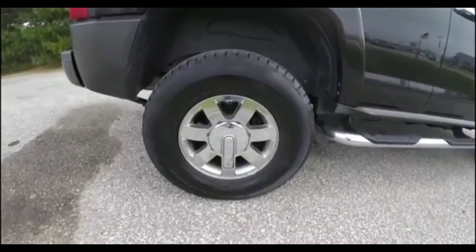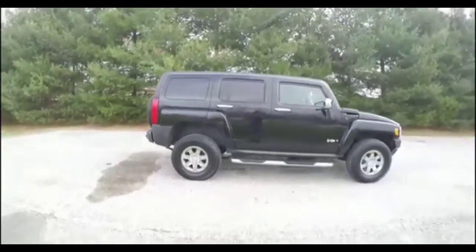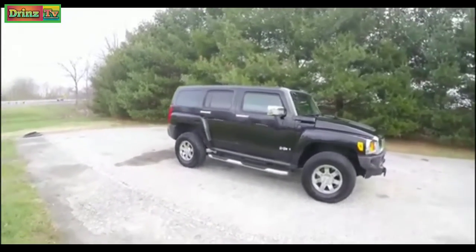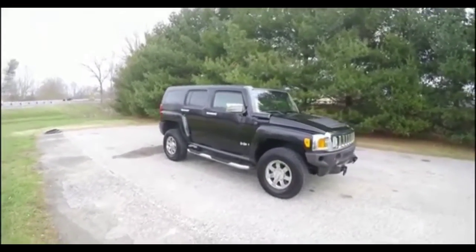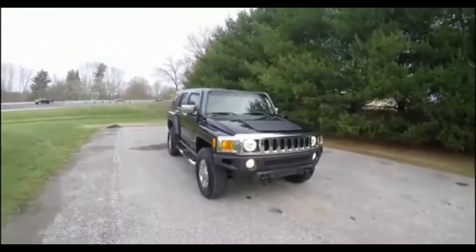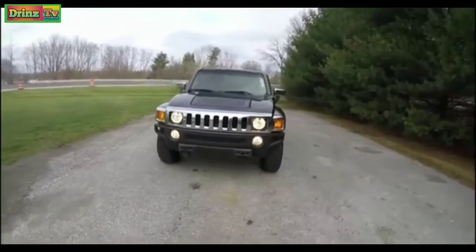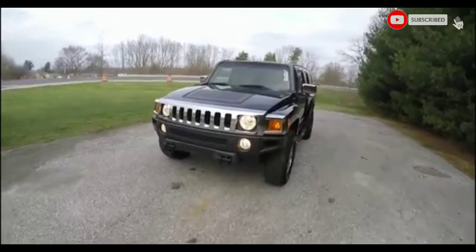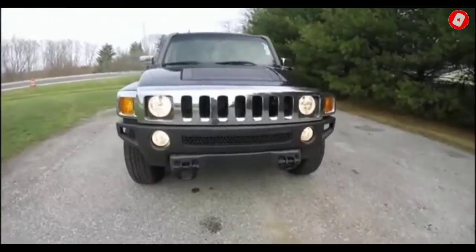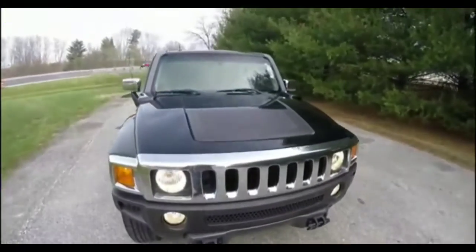16-inch chrome aluminum wheels. Also has the tinted windows, chrome tubular side steps, the chrome appearance package, which includes the chrome exterior handles, the door mirror caps, and the grille surround. Up front, you have the iconic Hummer grille with the twin tow recovery hooks.